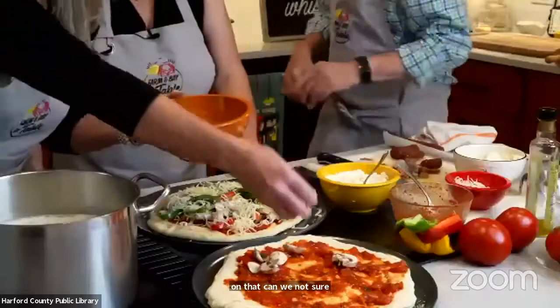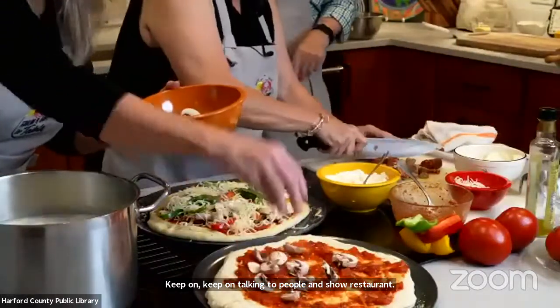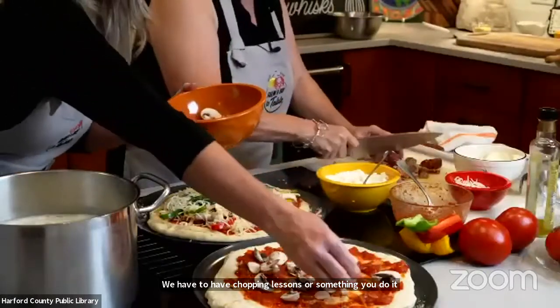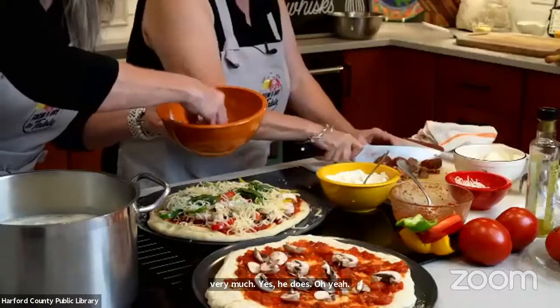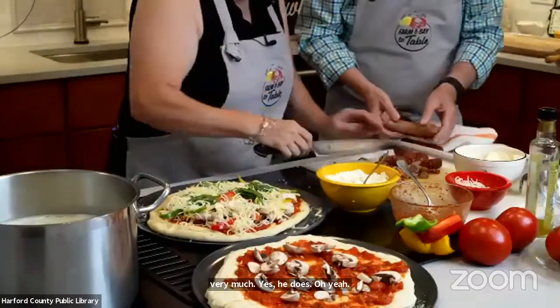What do I do with the rest of my sausages? We have to have chopping lessons or something. You do it very professionally. Yes, he does. Well, you know, that's much better than I do. That's so true. He's a trained professional. He is. I think you might be.